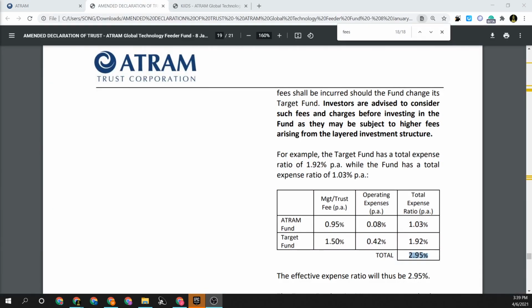And then for the fund structure, given in the name, it's a feeder fund. Since we've mentioned the trust fee of 0.95% per annum, let us also check the amended declaration of trust. According to this document, the combined fee per year might be much larger than you think. It's written here that it's 2.95%. Again, what does this mean to you? This means you will earn less when your investment goes up, and you will lose more when your investment goes down.